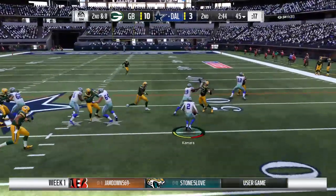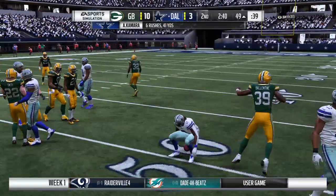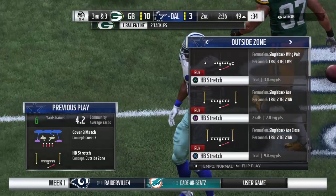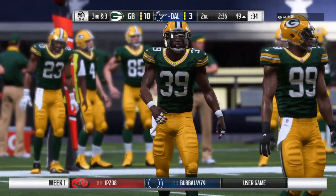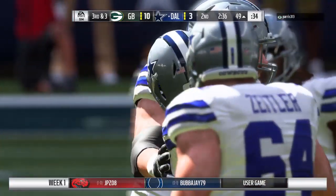Now a handoff. Here's Kamara, and this will be taken across midfield and into Green Bay territory. Give him 6 yards on the carry. It's going to be 3rd and 3 now. I think we can safely say that those types of players are the backbone of this offense. We know not every run's going to be a big hitter, but they'll take that type of result on each and every attempt.